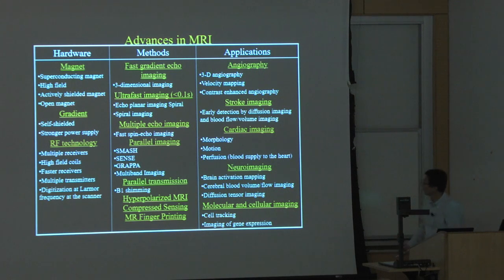Okay. So this is the hardware side. On the method side, there are many advances. Some of these are related to encoding. How do we encode faster, get images faster? So echoplanar imaging is one thing that I mentioned. Then you can do parallel imaging with the introduction of multiple receivers. Then you can also now do parallel transmission that allows us to transmit better.